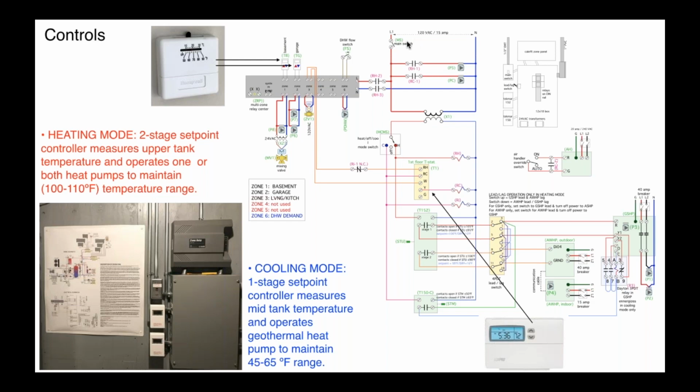So we've got line voltage up here, and it's a 15 amp circuit, and you'll see this symbol right here. This is a normally open relay contact. Here's a circulator. So when this contact closes, we have line voltage going over to that circulator.